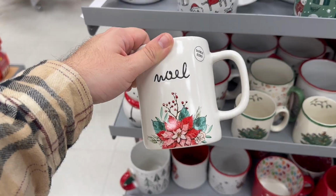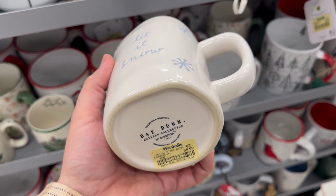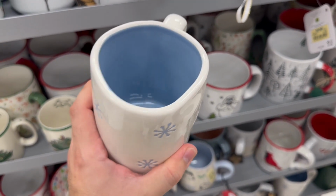And also the Let It Snow. This one is very plain and simple, but sometimes simple is what does the trick. So this was a really cute one as well.